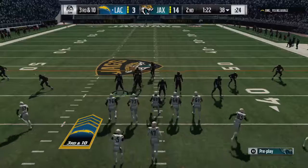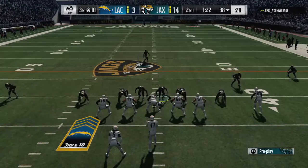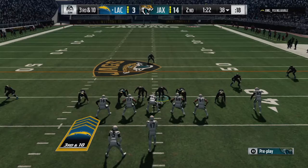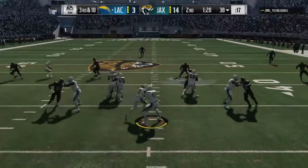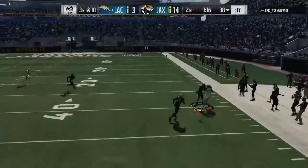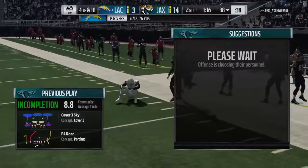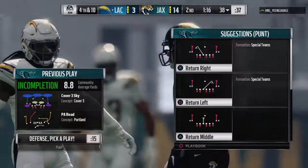The Chargers on third down. They've only converted once in 4 tries. This is 3rd and 10. Play fake to Gordon. Now Rivers, and almost picked off. I guess the good news for them now, it's 4th down.